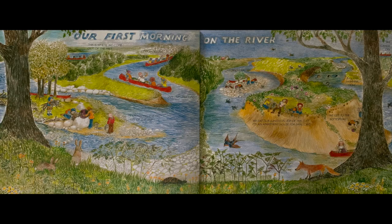This is where we come out of the mist. Do you see? And then there's this island. I'm making the first fire of the trip. Do you see? She's holding the branches to make a fire.